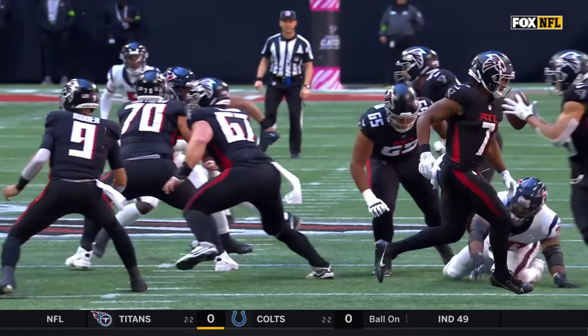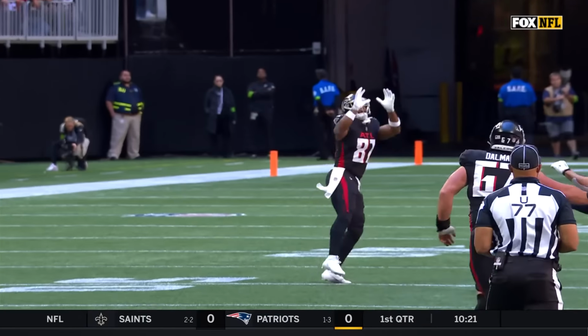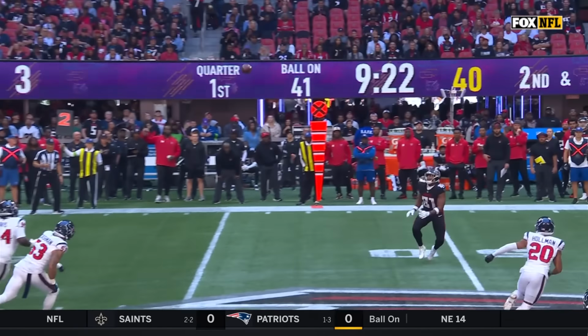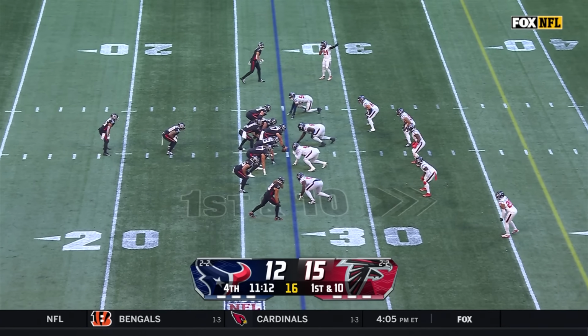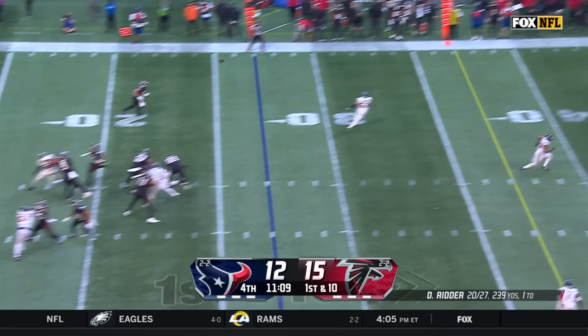All right, it's terrible right here. Right here, it's even worse. And then all of a sudden, Drake London. Sometimes it's better just to have players that can overcome coaching mistakes. And they all start to fit together and understand the philosophy that they're trying to implement.